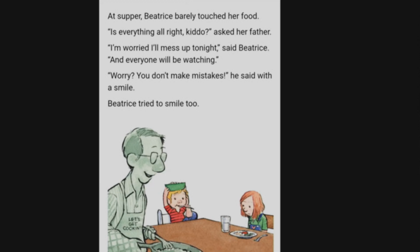At supper, Beatrice barely touched her food. "Is everything all right, kiddo?" asked her father. "I'm worried I'll mess up tonight," said Beatrice. "And everyone will be watching." "Worry? You don't make mistakes," said her father with a smile. Beatrice tried to smile too.